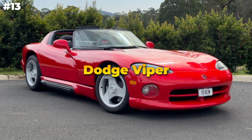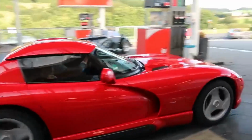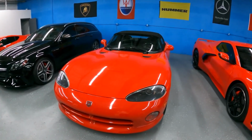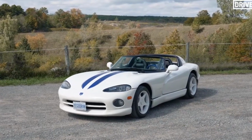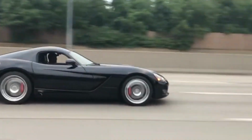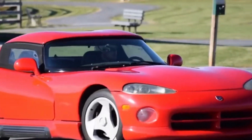Number 13, Dodge Viper. The first generation Dodge Viper is a brute force icon, but also a shining example of deliberate over-engineering. Designed as a modern-day Cobra, the Viper was built with minimal driver aids and a massive 8.0-liter V10 engine sourced from a truck block, re-engineered by Lamborghini for road use. That monstrous engine produced 400 horsepower, propelling the lightweight body like a rocket with no ABS, no traction control, and no airbags. Its engineering was over the top in the most analog way possible.